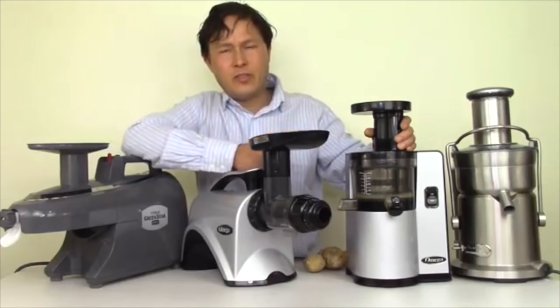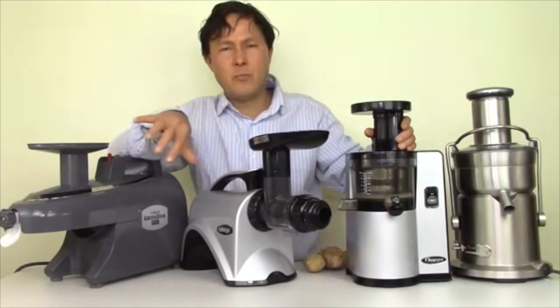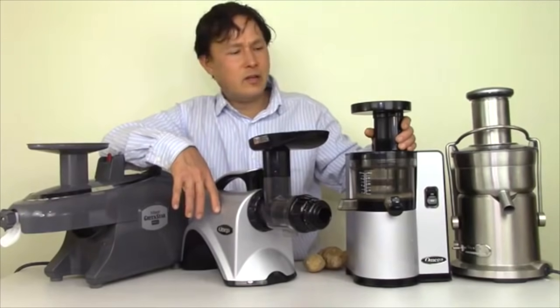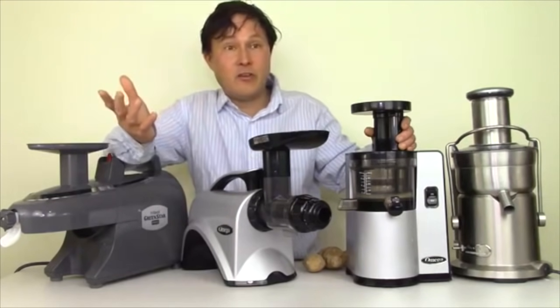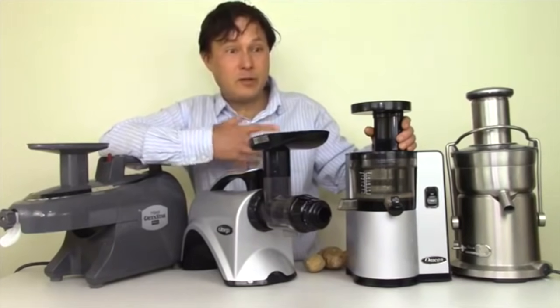The other thing I like that this machine does is it's the best juicer making almond milk or nut milks of all the machines that I'm sharing with you guys today. It's fairly well balanced. It will juice pretty much everything fairly well. It takes me 3 minutes to clean, which is good for me. It's very simple.